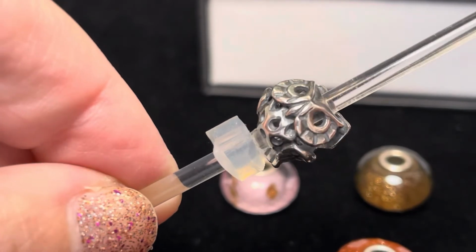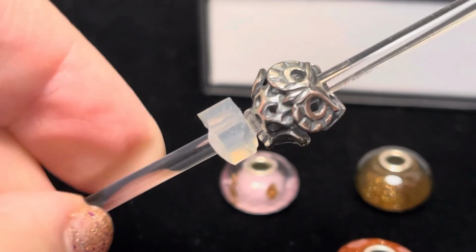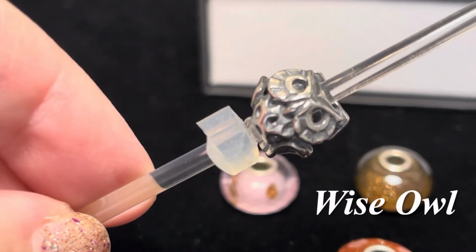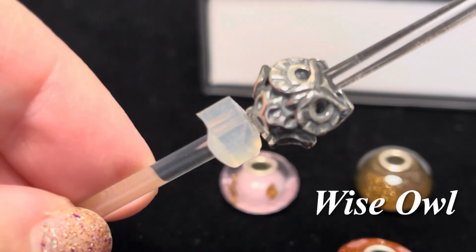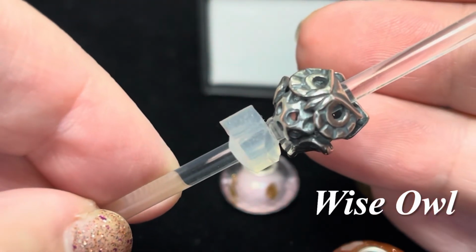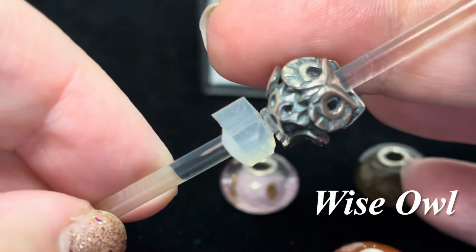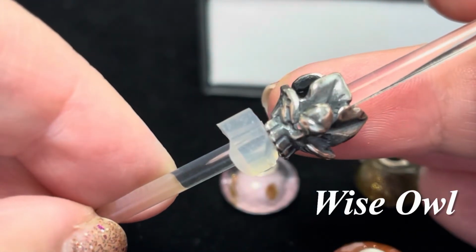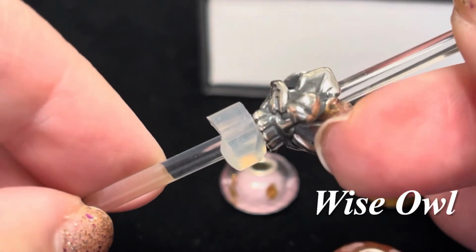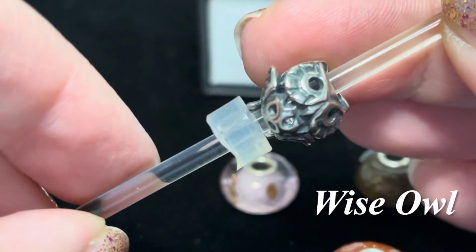Another bead that I could not resist getting was the Wise Owl bead. And this one, it's kind of funny. When I opened the box, the two silver beads that I ordered, I didn't recognize. At first I thought, oh, they sent me the wrong beads. The only reason I say that is that we are all so familiar with the catalog and the online e-store showing just this side of the bead. What they don't show is this side, which has this beautiful leaf and acorn treatment. So this is a really beautifully detailed bead, whether you're looking at the front or the back.